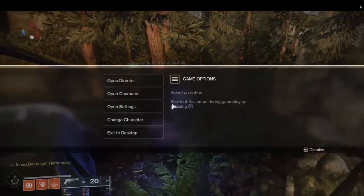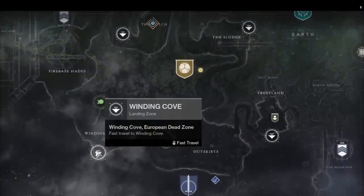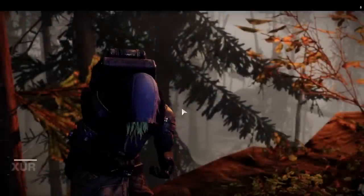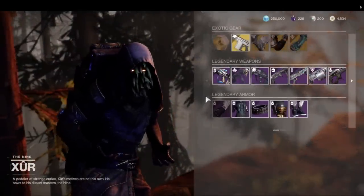Today, XUR can be found over in the Winding Cove, in the EDZ, up on the cliff. If you don't know where that is. And today, XUR is selling.